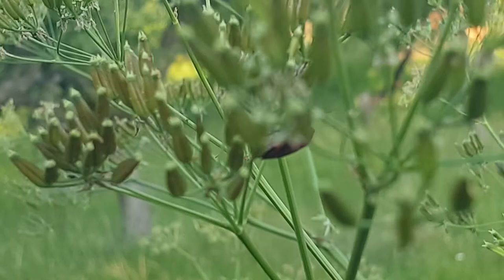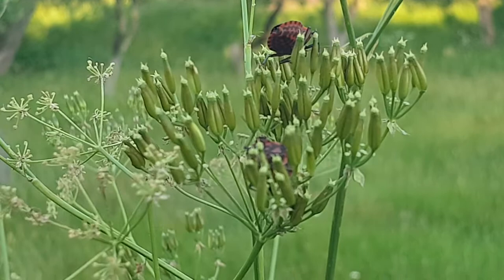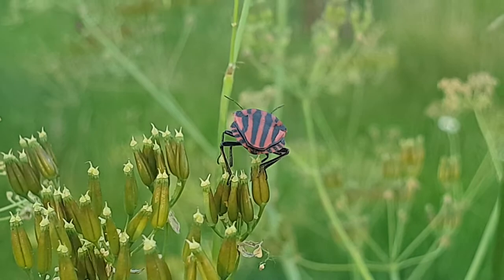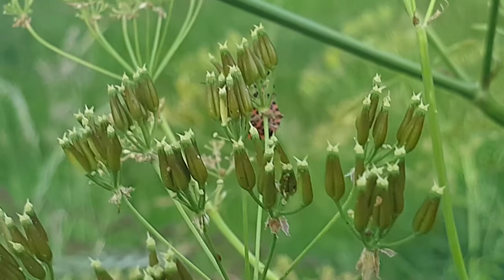Okay, you're hiding in there. Let's have a look at your brothers and sisters. There's more. As I said, there's quite a few here. On this plant, I think I've seen about 10, 12. Look. And where are you? Hey, there's one. I just saw another one. There you go.